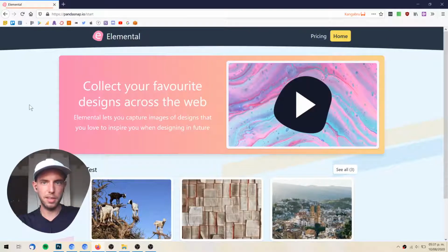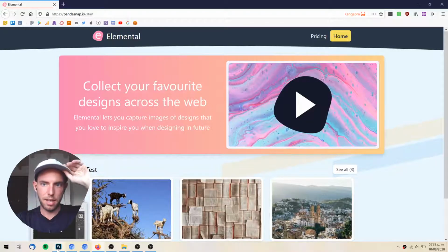I've decided to call the thing Panda Snap because I wanted a cool animal, like a panda. I kind of like the name, just catchy, Panda Snap. And I think I wanted a name that's a bit more representative of the app itself. So Elemental is not that. I mean, it was just a test name anyway, but it doesn't really tell you what the thing is. But Panda Snap doesn't either, I guess, unless you're taking photos of pandas. But the snap part of it hopefully does. You're taking snapshots of designs across the web, and that's what I want people to take away from it.